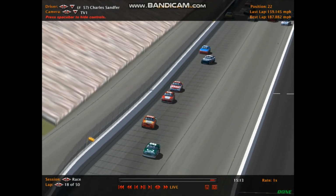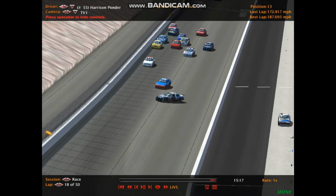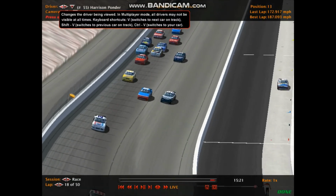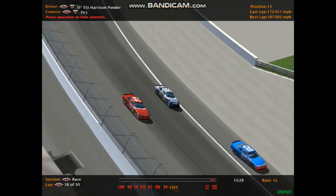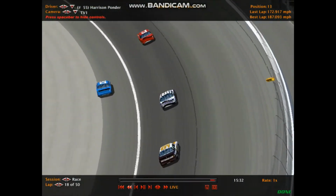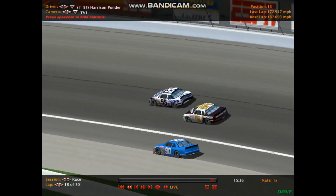Harrison Ponder was in it. Joshua Osborne was in it. Cat Batson was in the crash. Rafael LeDuc, we saw him flip off turn number 4. There's Ponder in the 55 car, all torn up on that Crown Skull Oldsmobile.